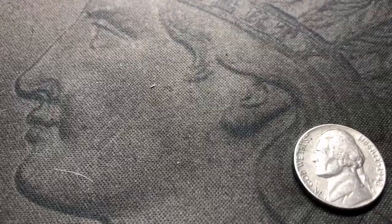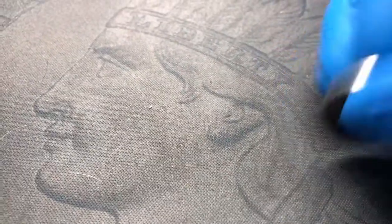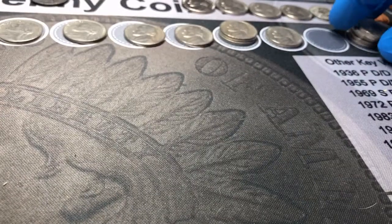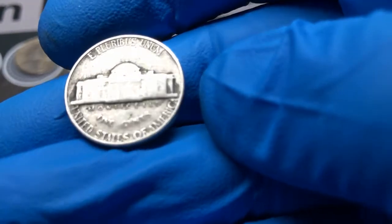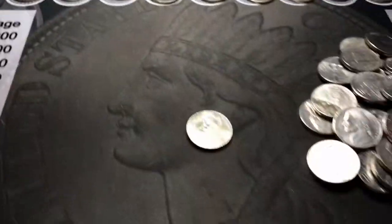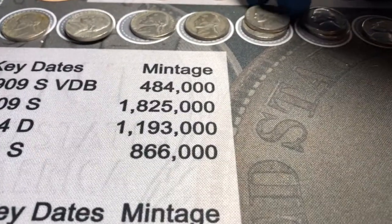Can't beat that one. Roll 36 is a 1948 out of Philly. Roll 37 and we find yet another 58, 1958 out of Denver. Roll 39 gives us another find. We get a 1947 this time out of Philly. There's no mint mark on there. Nope, that is Philly. Roll 40, and we get another 40s nickel, 1946 out of Philly. We will add it to the collection right there.